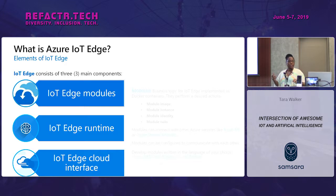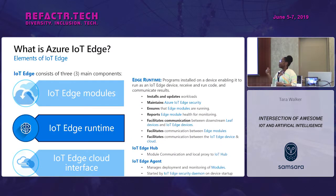The second thing with Edge is the runtime. What it does is it's going to do the security for you. If any of you are familiar with HSM, TPM, you've probably seen where your company says, oh, you have to have a TPM chip in your computer. You can do the same things with devices. We have what we call our security daemon that will talk at that kernel level, security level, that says, hey, something's not right, and shut it down. So we have security there. It also ensures that modules are running.